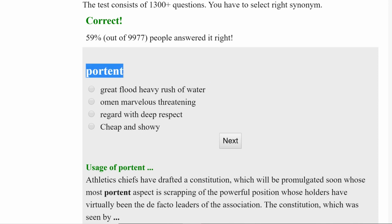Portent, that is an omen. There's good portents around. Not a word you use very often these days, but it's a good omen, a good portent.